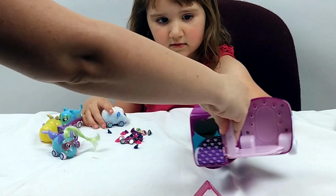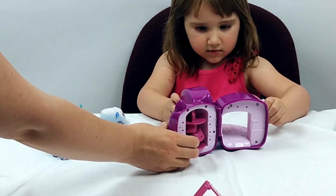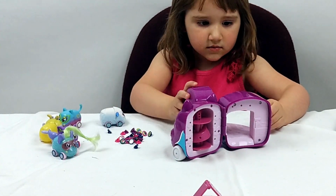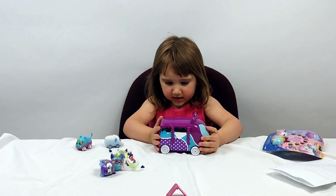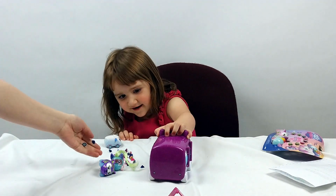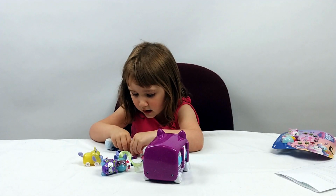Let's show them what you're talking about. We got this little spinning thing right here where we can store some wheels. And why don't you put some wheels on there so they can check it out? Now that's how you do it. Awesome. So what do you think of these cool toys?